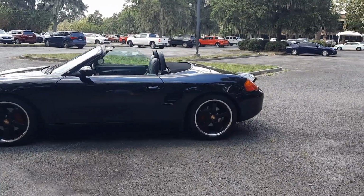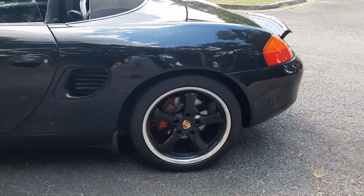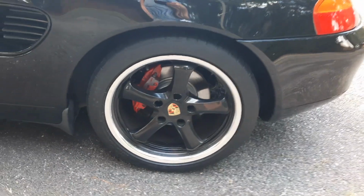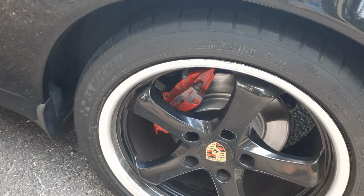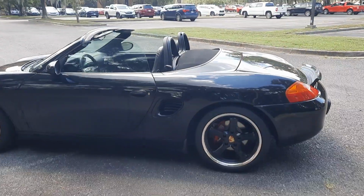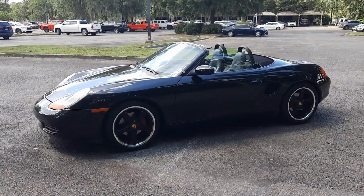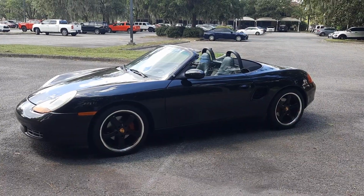So let's talk about these wheels. They are Victor's. I kind of like them, actually. I did source some new OE center caps. Obviously you can see there was a not the best painting job done on the calipers at some point, and the paint's starting to peel off. But again, this car is not perfect. I just personally think you buy it and you enjoy it and you don't worry about the cosmetics.